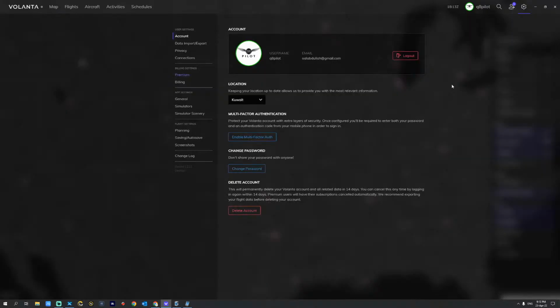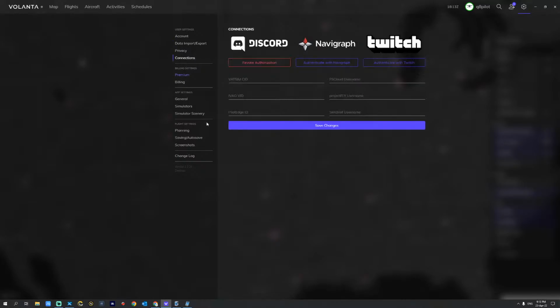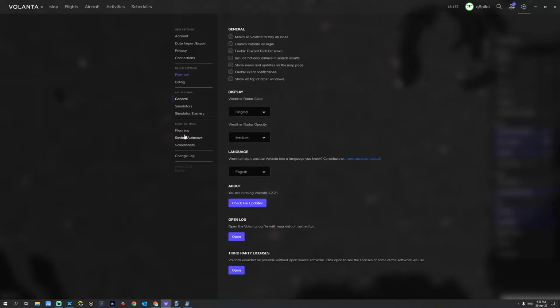We can go to the settings menu. From the settings, you'll be pleased to know this is the data import, so you can actually import the data. I've done this earlier this morning so that I can show you guys that you're able to do this, and you can, of course, do it from Project Fly as well. Connections, I've got everything connected. You've got VATSIM, IVAO, PilotEdge, SimBrief, all that good stuff. You can also connect your Twitch, Navigraph, and Discord. Then from the general settings, some settings here to minimize, enable Discord rich presence, and so on. And of course, billing information.